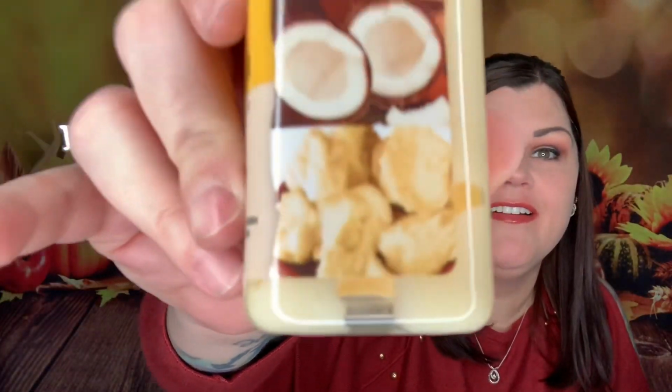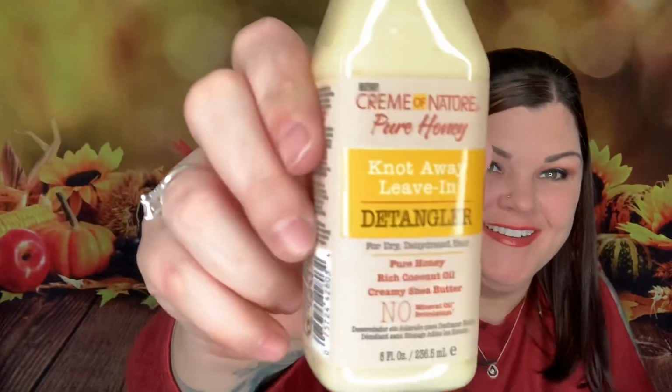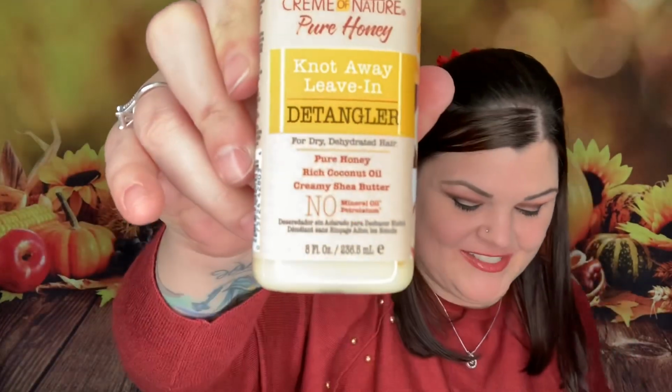For dry dehydrated hair: pure honey, rich coconut oil, creamy shea butter, no mineral oil. So that's really cool. And is that popcorn? Oh no, it'll look like popcorn down there. It's not popcorn. But there's that. So there's item number 1.